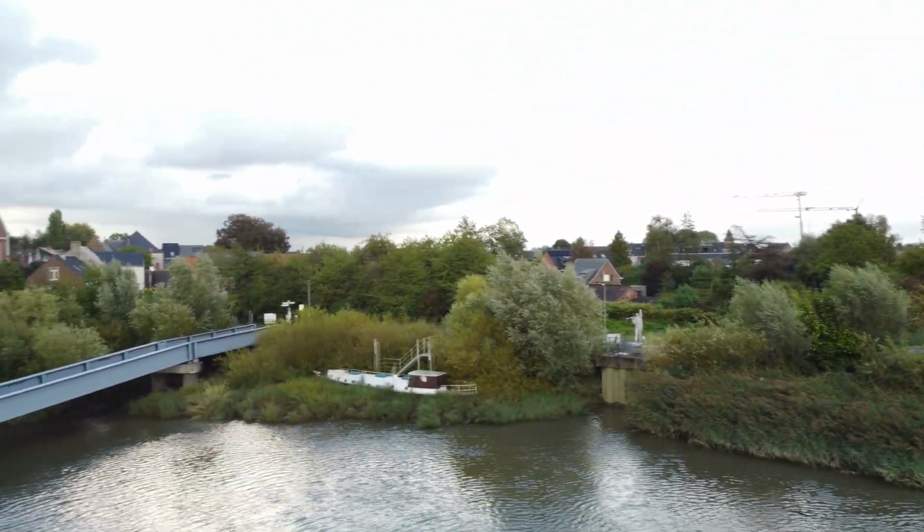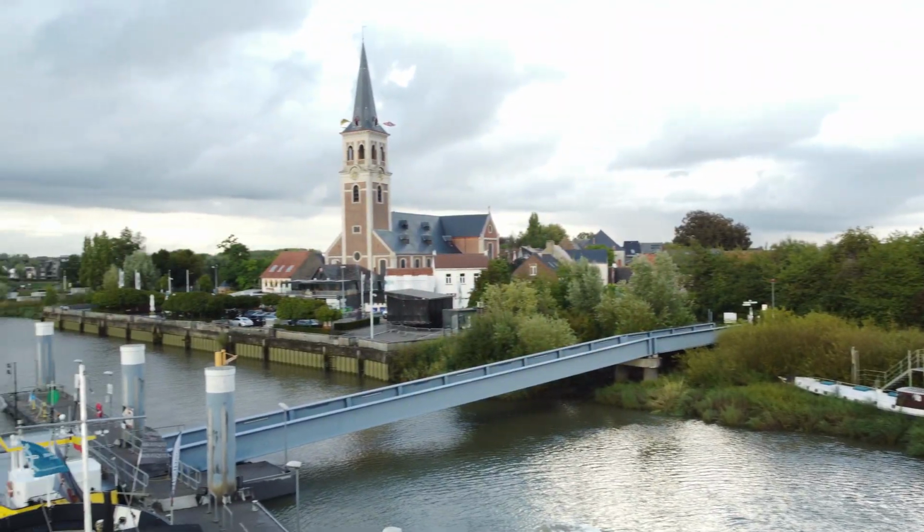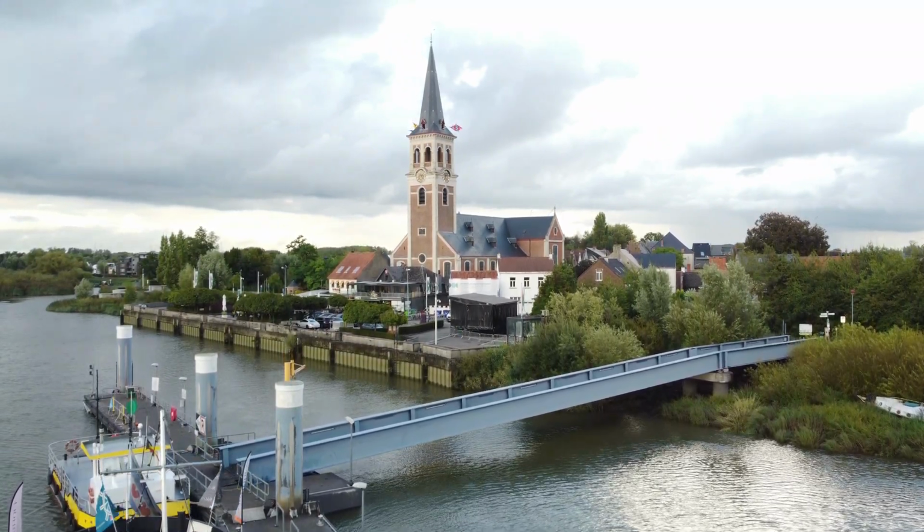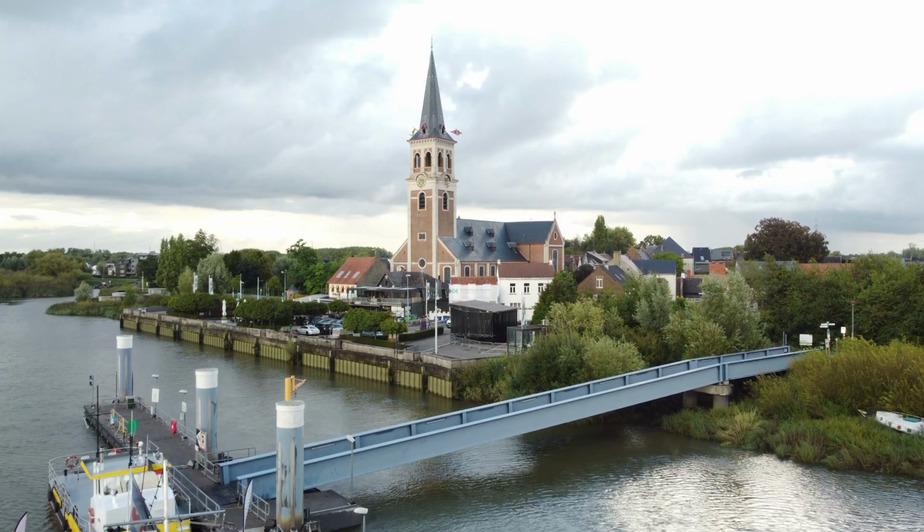A short ride after the museum, through a bit of a rain shower, and we made it to Sint Amands. Here's an aerial view of the town taken from my drone.